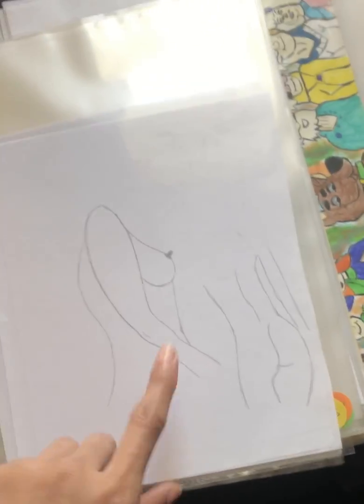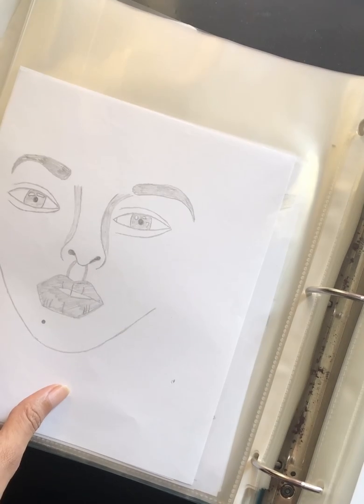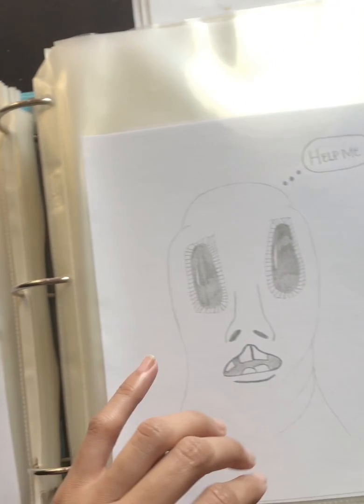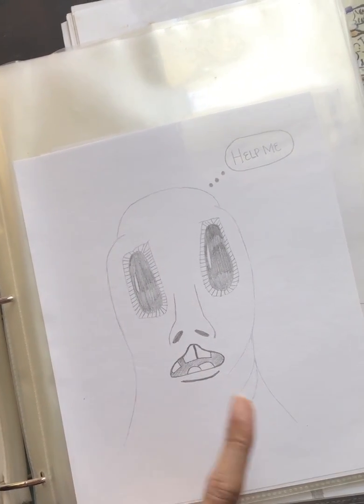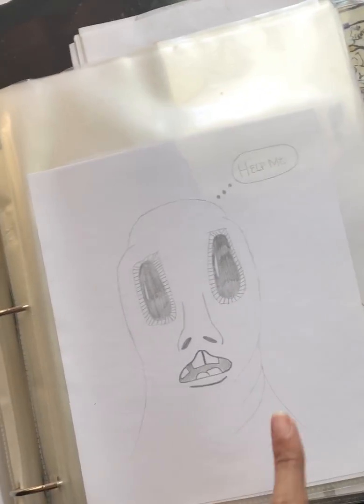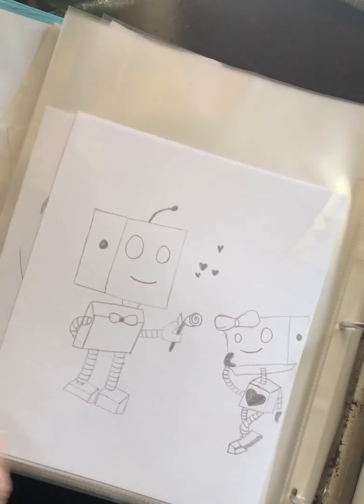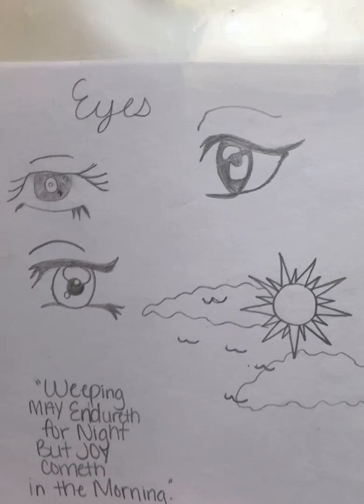And more drawing figures thingies. And another weird body. And yeah. Oh, this is pretty cool. This is the boogeyman. This is the boogeyman, okay? And this is like a romantic scene between robots. And more eyeballs.